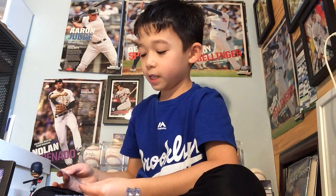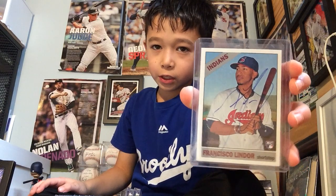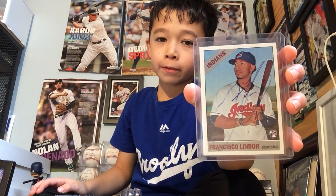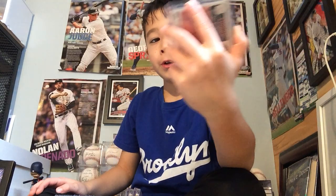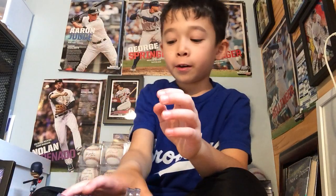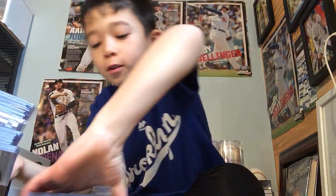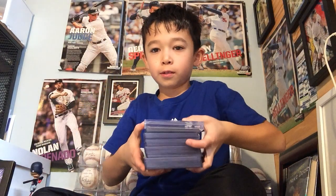And my best Indians autograph is definitely this Francisco Lindor 2015 Topps Heritage rookie card auto. So that is a really nice one. Now we're going to move on to all my Twins autos, which is a bunch. So I'm going to go through my Twins autos really fast.